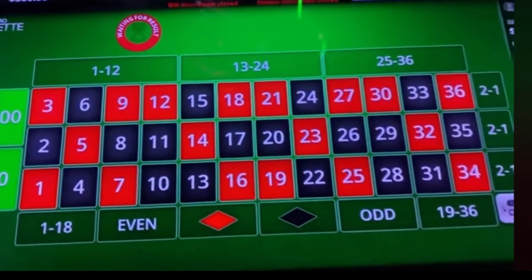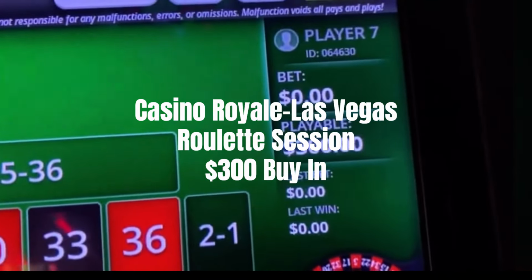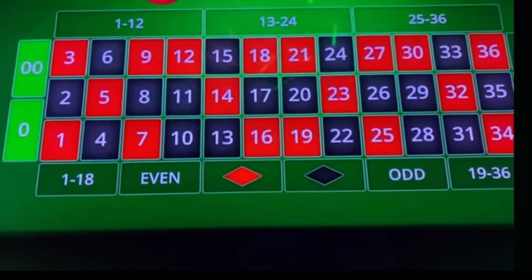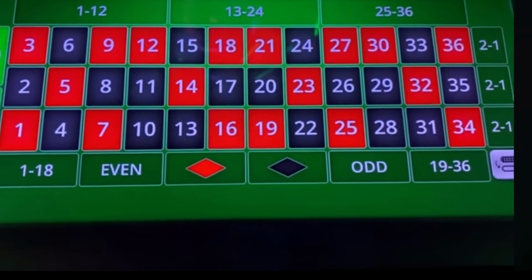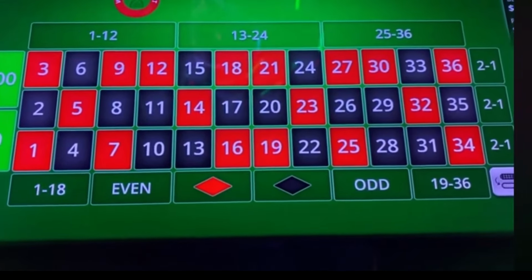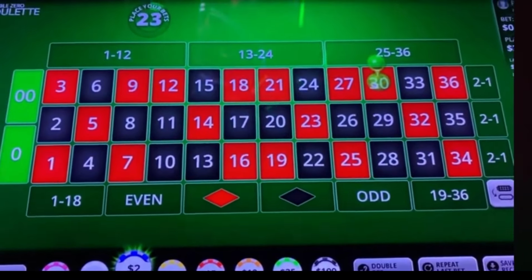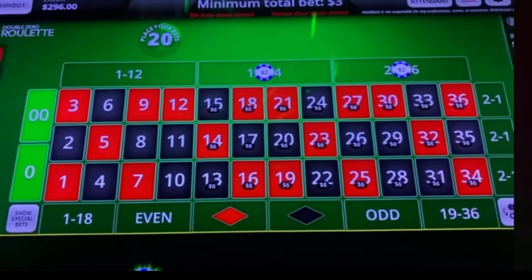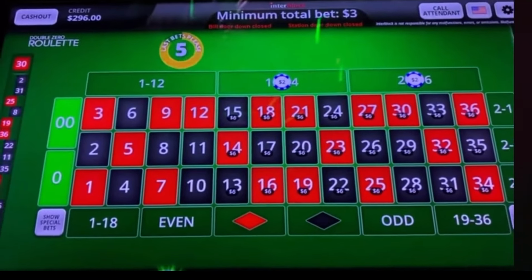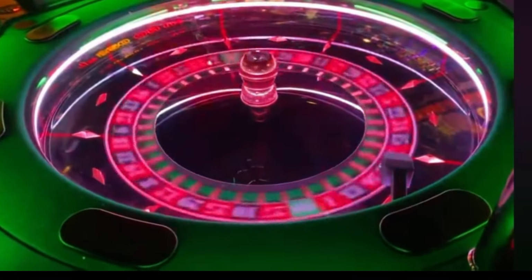Okay, everyone, down here at the Casino Royale on the Strip in Vegas, we've just put $300 in this machine. This is a multi-terminal single wheel in the middle machine, and $300 buy-in. So our win goal today is going to be $30. Now we're going to use a grinding strategy on this one rather than our quick strike. So let's start off here with a couple dozen bets, second dozen and third dozen, and see if we can get off to a good start here. Here's our first spin.